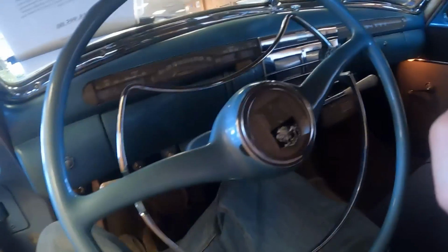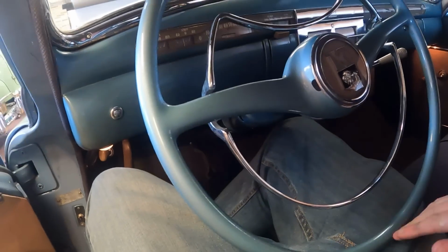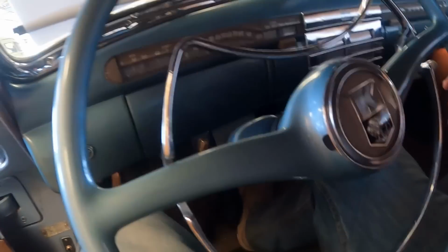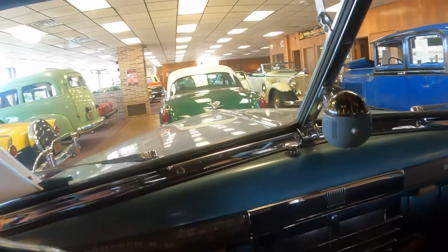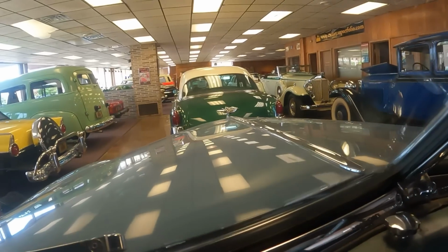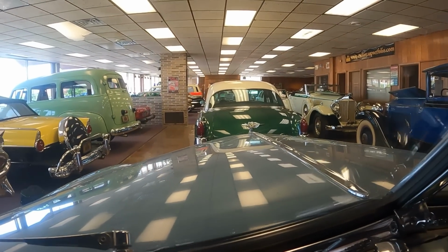Lots of headroom in this car. You could probably wear a hat and drive this car if you wanted to. Going forward, the steering wheel's in my crotch a little bit, but it's not too bad. Just notice what that looks like when you look over the hood at that beautiful flying lady.